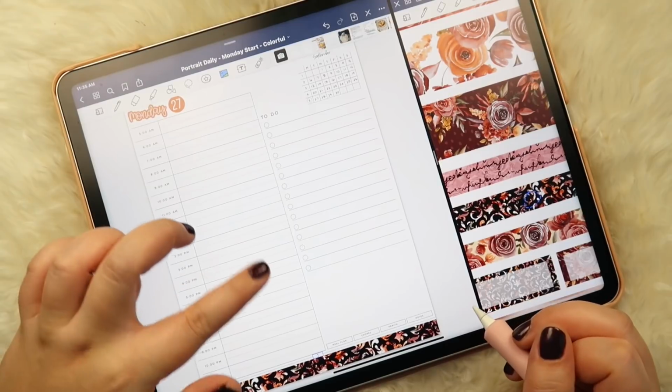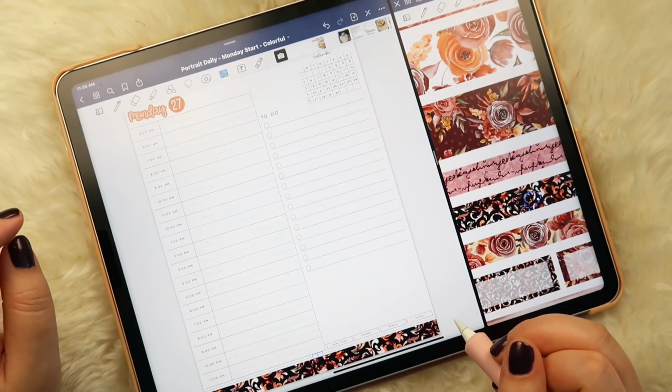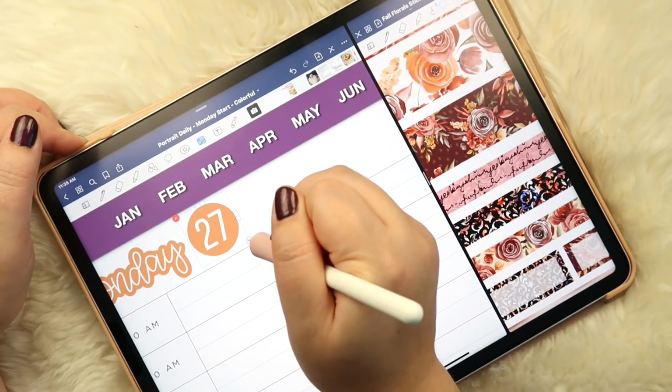I love this little trick of putting the washi down there. I feel like that just looks really, really cute. So I might actually make this date dot a little bit smaller. I'm not liking how big it is.